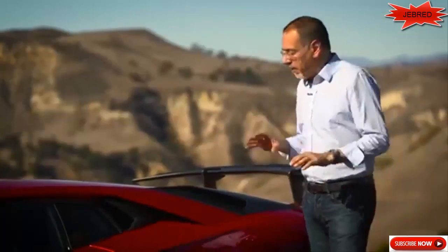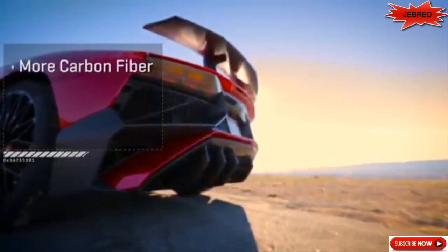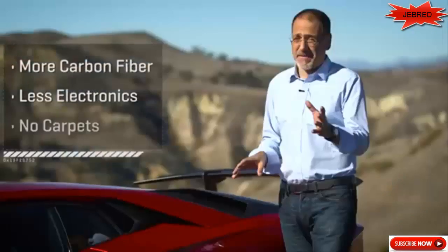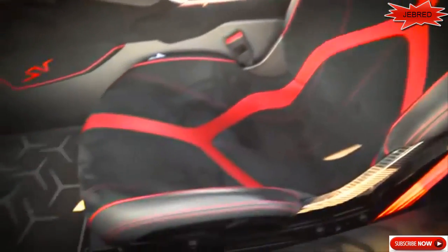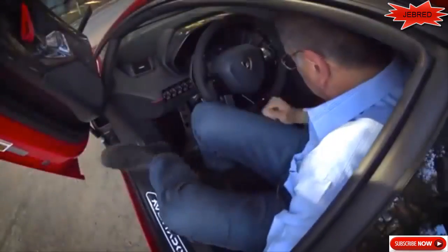What they did was put more carbon fiber in around the body components. They also took out the head unit. No nav, no radio, no audio system unless you really beg for it. Carpets? No. The seats, they're really church pews, are carbon fiber shells with almost no accommodation. You can move them back and forth, that's it. You'll feel the rivets under your butt.